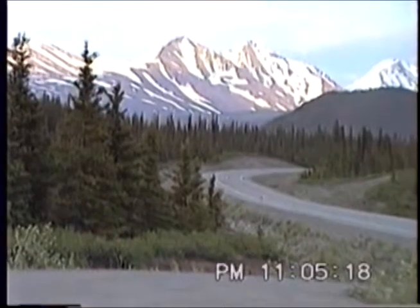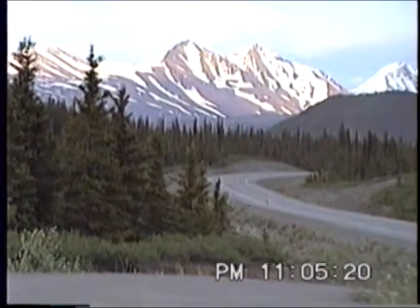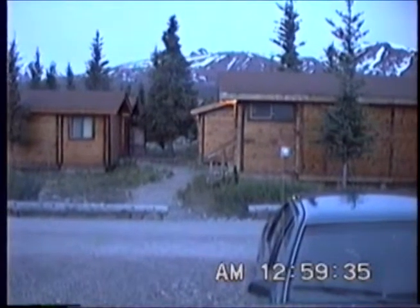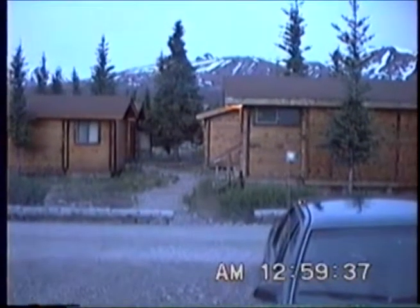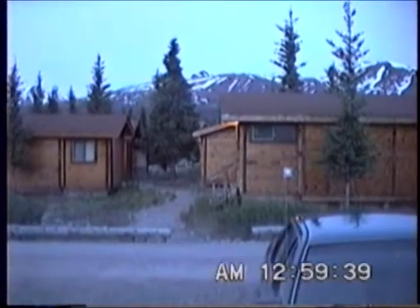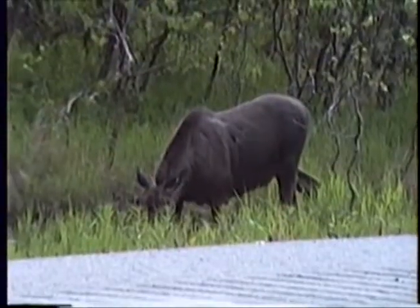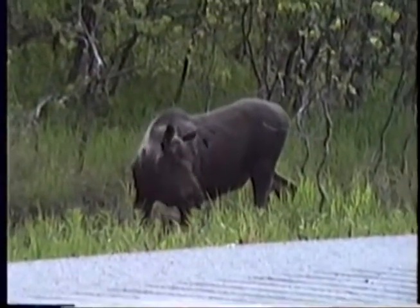This is south of Denali on the road back to our cabins. It's 1 a.m. and it doesn't really get much darker than this throughout the night. He's just drinking water. That car is right beside him.